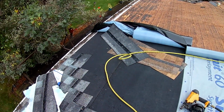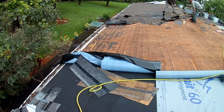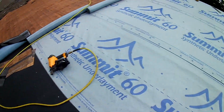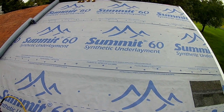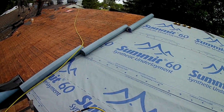One thing I've noticed is it's like 45 degrees right now, and this stuff sticks, and it's cloudy. And these rolls are heavier than what we normally use. Other than that, I don't really notice a difference. And then we're using the Summit 60 synthetic felt, which I've used in the past. Honestly, I don't think it's any better or worse than what we normally use, which is the FT Silver.